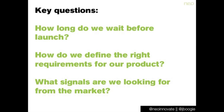How do we define the right requirements for our product? How do we decide what to build? This continuous conversation helps us. And then finally, what signals are we looking for from the market to tell us that this was the right thing to build, that we've designed it well, and that we should work more on this particular idea? In other words, we should invest more in this particular topic.